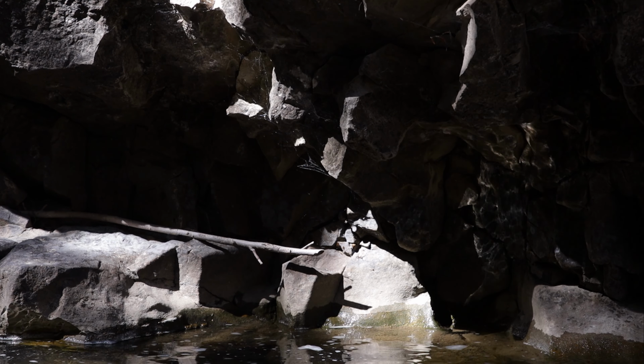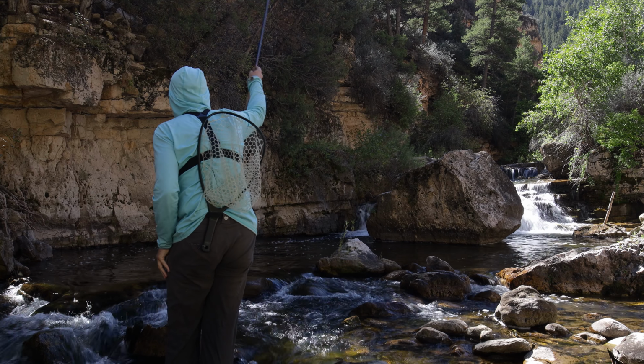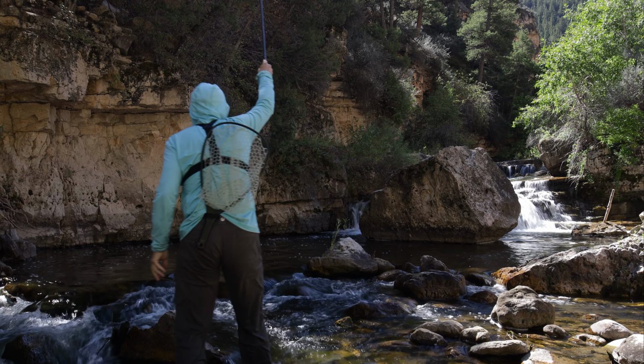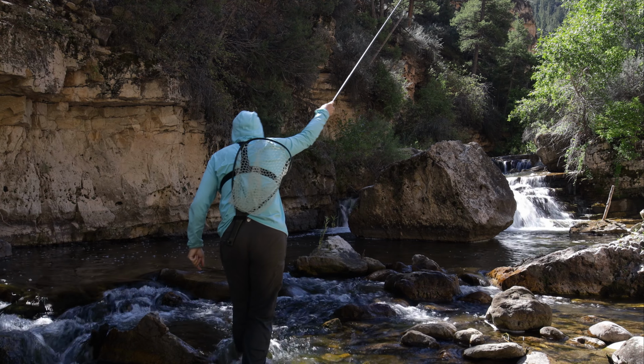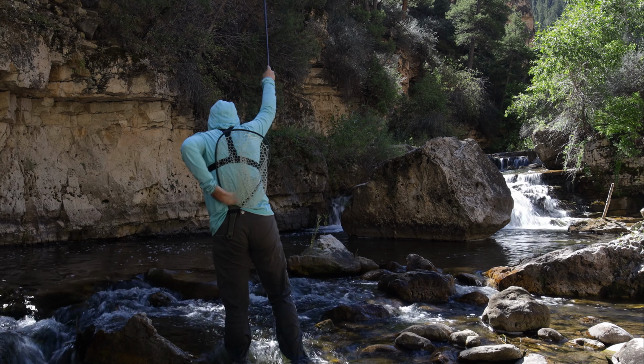Oh my God, look at this spot. Fish on immediately, first cast. All right. Waterfall after waterfall today. That has been the theme of the day. That and lots of fish, of course. What a beautiful, awesome day.